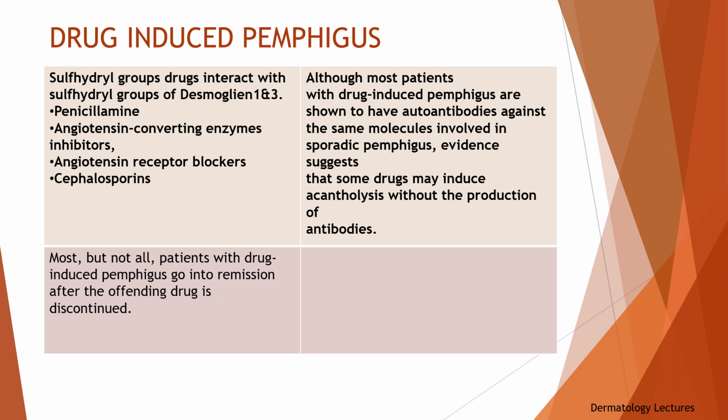Drug-induced Pemphigus is diagnosed when a form of Pemphigus has been precipitated by a medication. Pemphigus may occur days, weeks, or as long as 6 months after the drug has been commenced. Drug-induced Pemphigus is usually caused by the induction of an immune reaction to desmoglein proteins, that is desmoglein 1 and 3, by thiol groups of medicines, which includes penicillamine, angiotensin-converting enzyme inhibitors, angiotensin receptor blockers, cephalosporins.